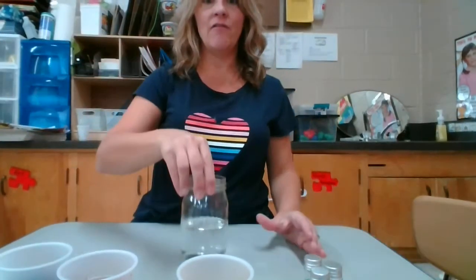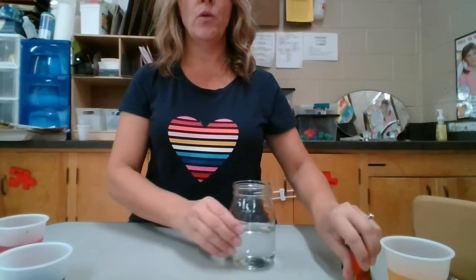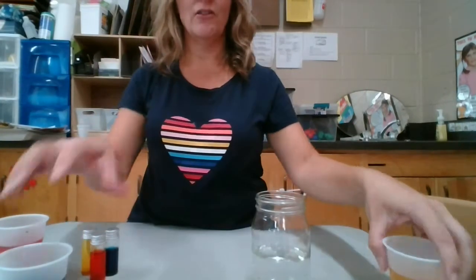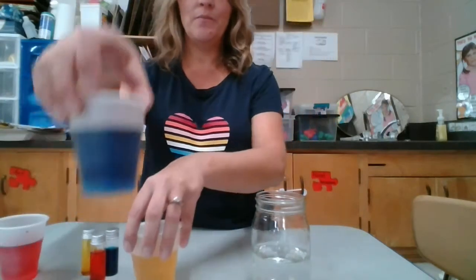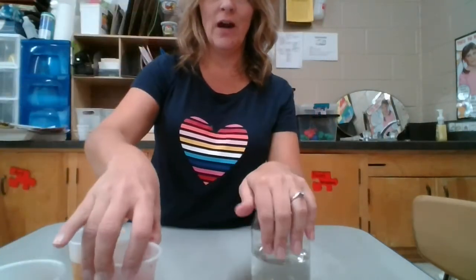Okay, so today we're going to mix the colors, okay? Let's see if you remember what new colors are made from mixing colors. So I have a white jar here, okay? A white jar, and we're going to use different colors. We're going to use our yellow, our blue, and our red to make a new color in here.